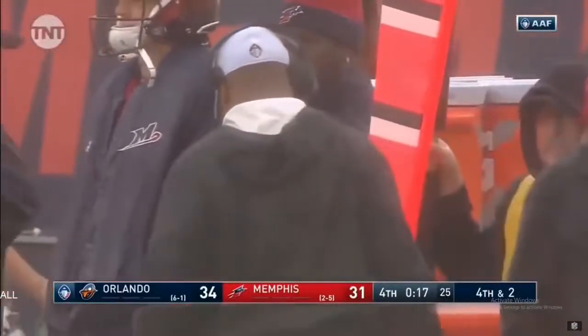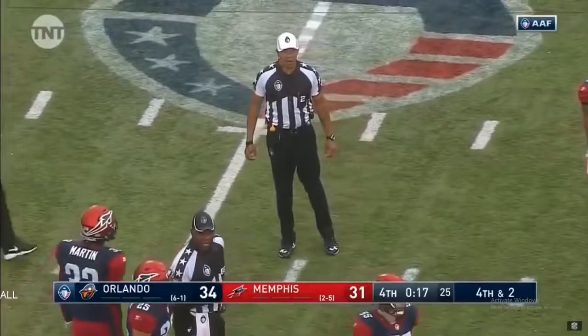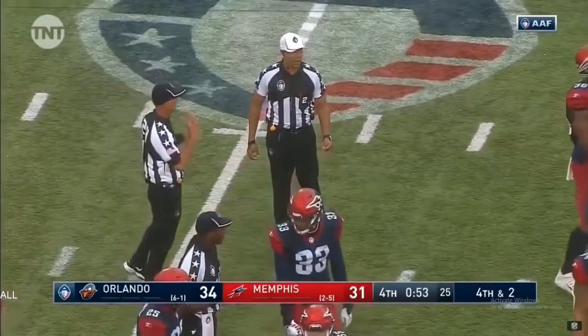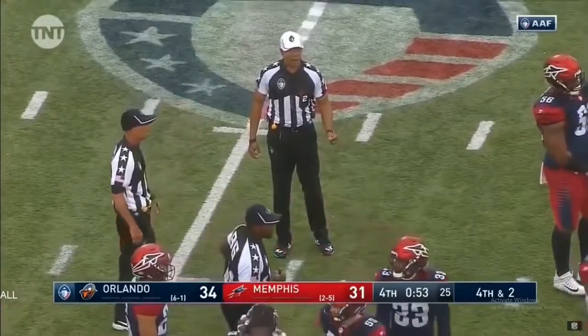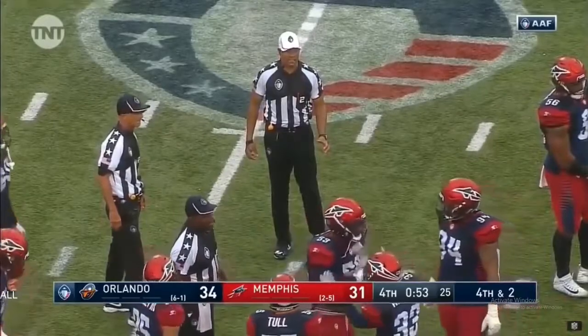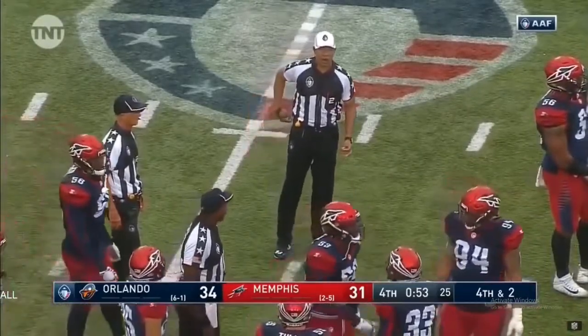Clock operator, please reset the clock to 53 seconds. This is where the clock was when the last play ended. The 35-second play clock will run simultaneous, and both clocks will start on my whistle.